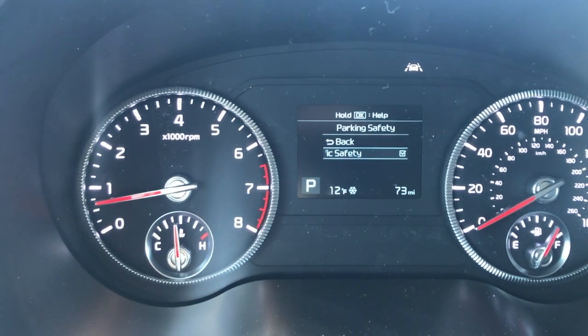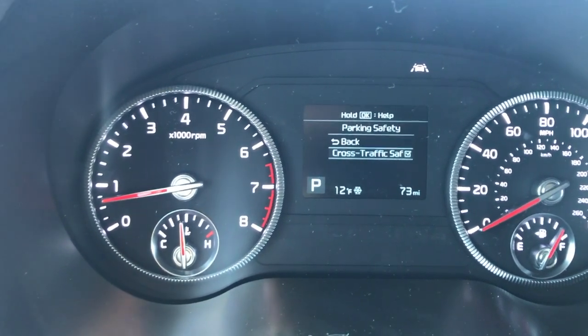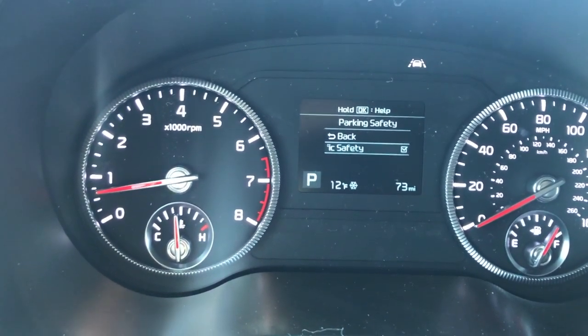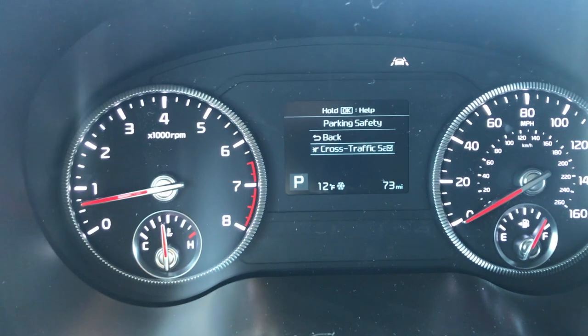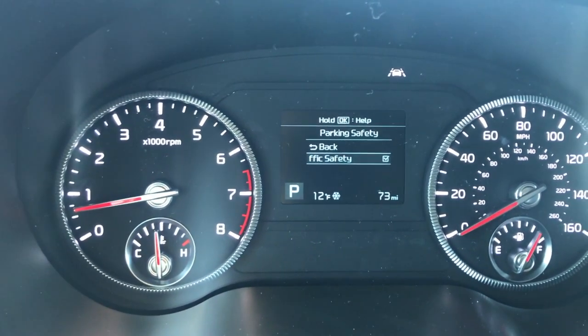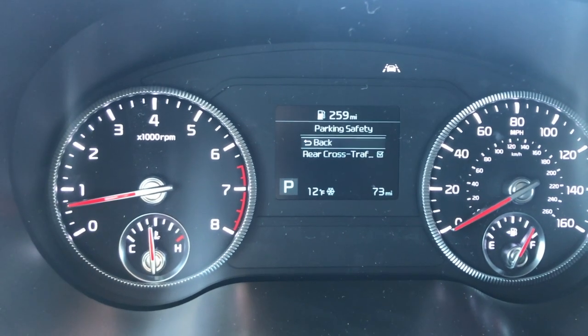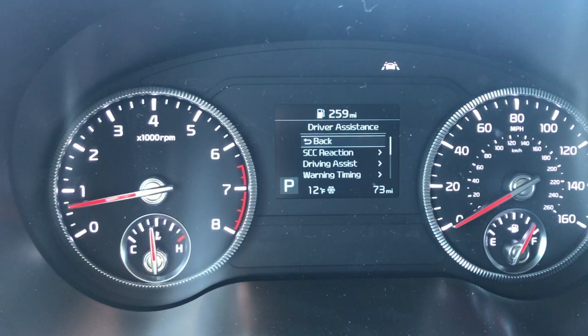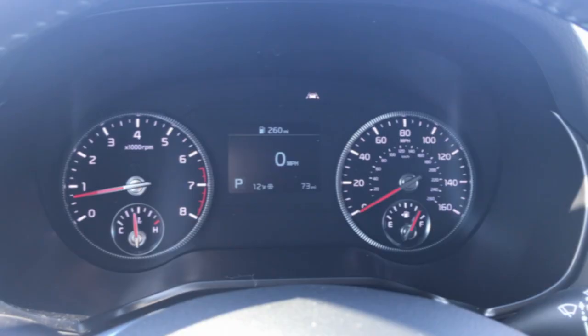Now, the vehicle that's oncoming has to be traveling between 2.5 miles per hour and 22 miles an hour, and our vehicle has to be in reverse and traveling less than 6 miles an hour. So again, this is really designed for those parking lot scenarios. And that's it. And now we're back to the top of the driver assistance menu.